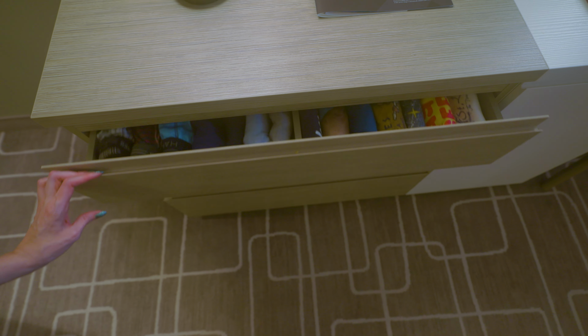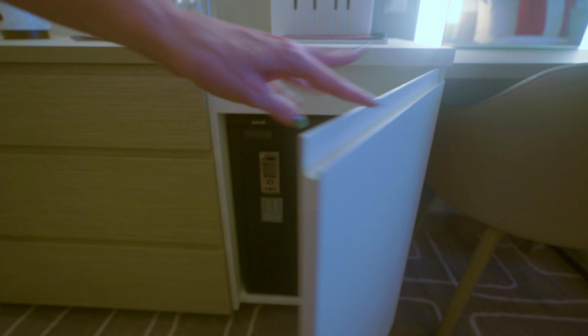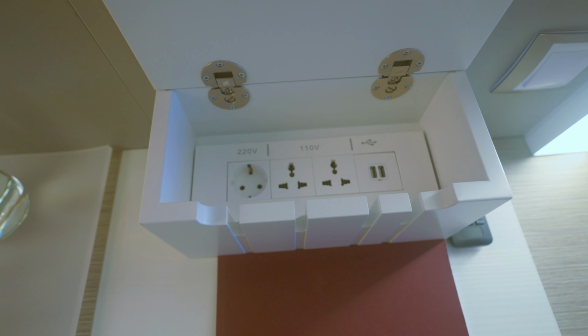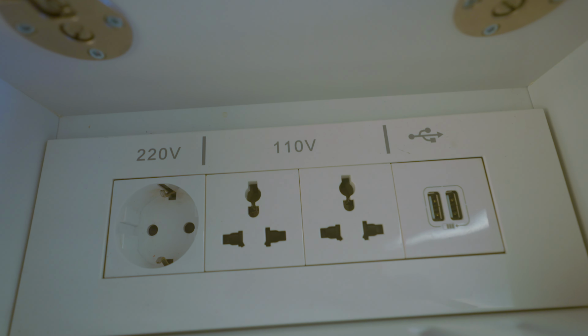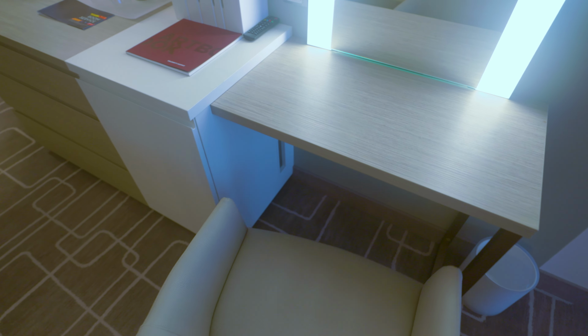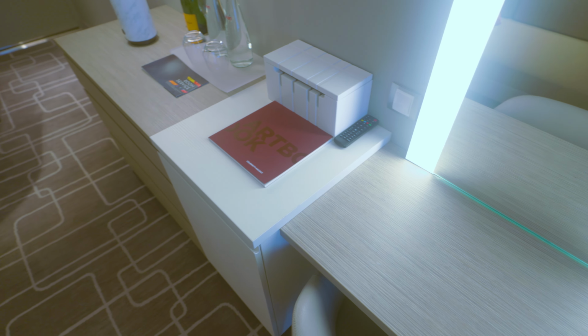There are 3 huge drawers that are divided into 2, and they actually get bigger the lower you go. There's a mini fridge right here for you to fit your drinks. On top of the mini fridge, you have a charging station, which I really like the way this is set up. It provides you with a 220, 2 110s, and 2 USB ports, along with this little cubby that kind of keeps everything organized. Past the mini fridge, right over here, there is a desk with a half mirror that's backlit for all of those folks who like to put their makeup on.